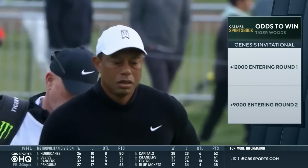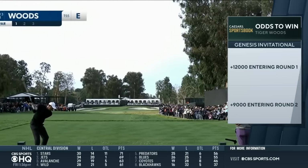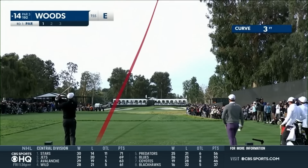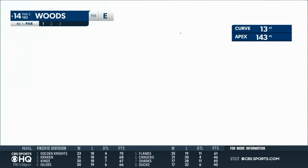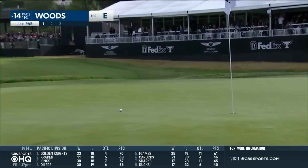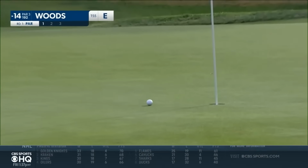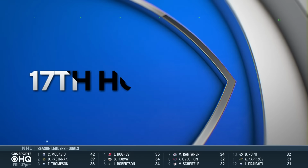Tiger Woods is projected to miss the cut at the Genesis. So let's see how his final round, or round two, I should say, has shaped up. Starting here, this is his tee shot, 192 yards on hole 14. Tiger with iron in his hand, he sticks it 2 feet from the pin, and he would not miss that putt. That puts Tiger back to one under.